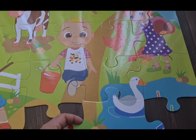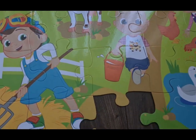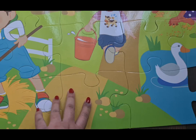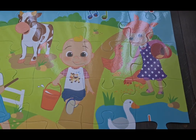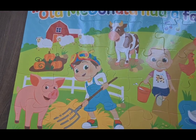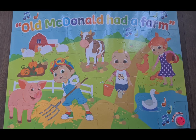Now we have the rest of this duck. We're nearly done, everybody. I would not be able to do this without you. So thank you. I think we have this piece that goes in here. Yes, it was Tom Tom's missing shoe piece. Let's put this in here. Wow, look. Children, we did it. Doesn't that look amazing? Thank you to all of you for helping me.